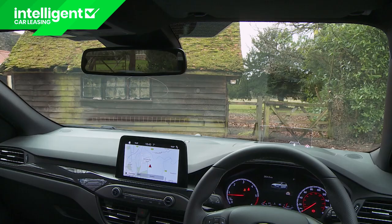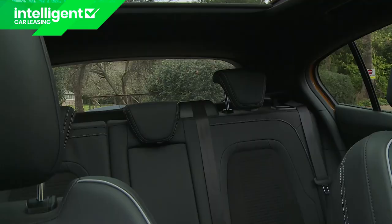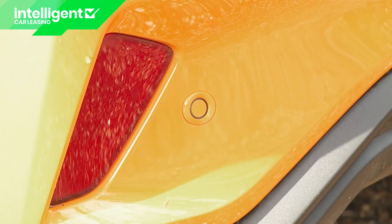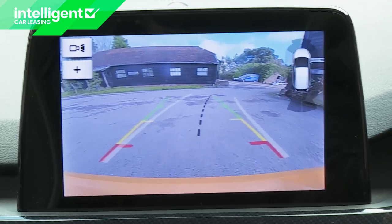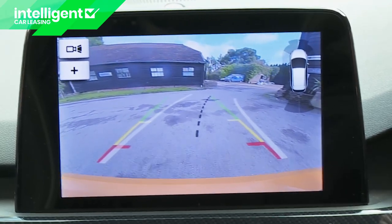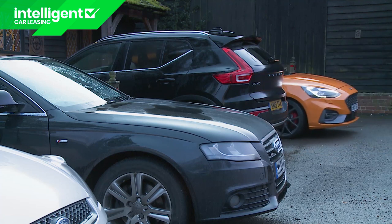Frontward visibility's aided by thin A-pillars and rearward vision's pretty uncluttered too, though just to make sure, parking sensors and a rear wide view camera are standard fit. There's even a park assist system that'll help you identify parking bays and automatically steer you into them.